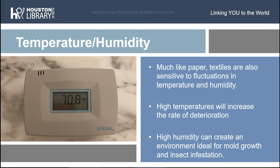So for best preservation purposes, we really do recommend storing textiles around room temperature, which is going to be about 70 degrees, give or take about 5 degrees of fluctuation.